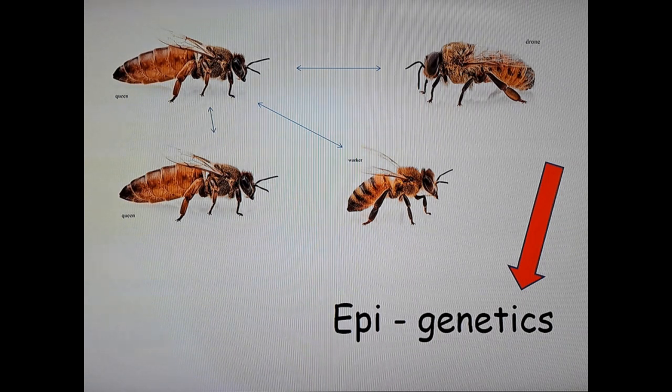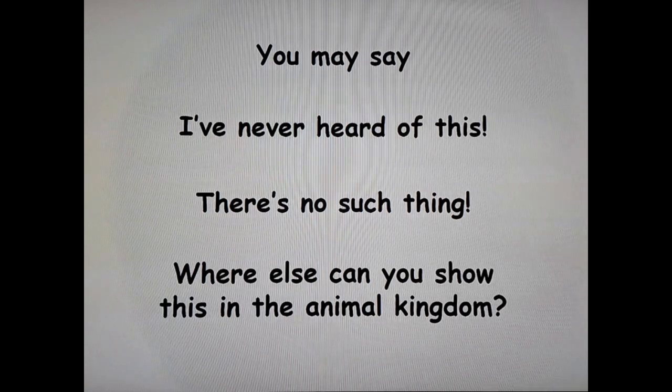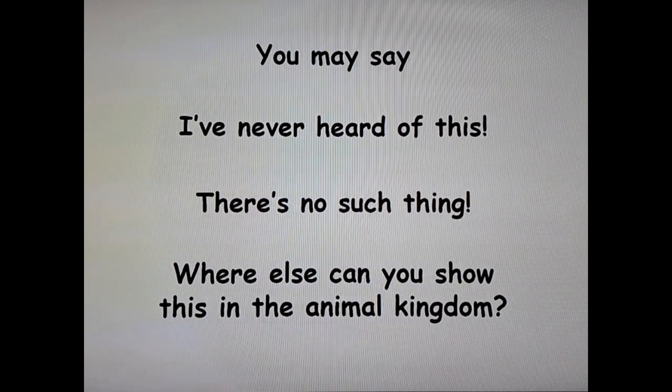If you look at your skin, it's called epidermis. It's the only organ you have that's on the outside of your body. You may say, I've never heard of this. There's no such thing. Where else can you show this in the animal kingdom? Alligators are epigenetic.